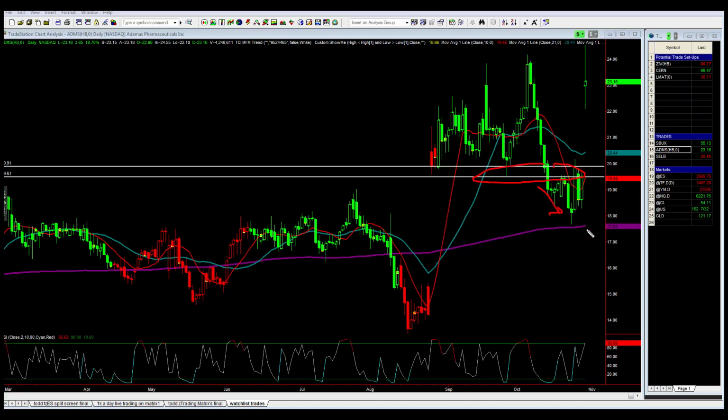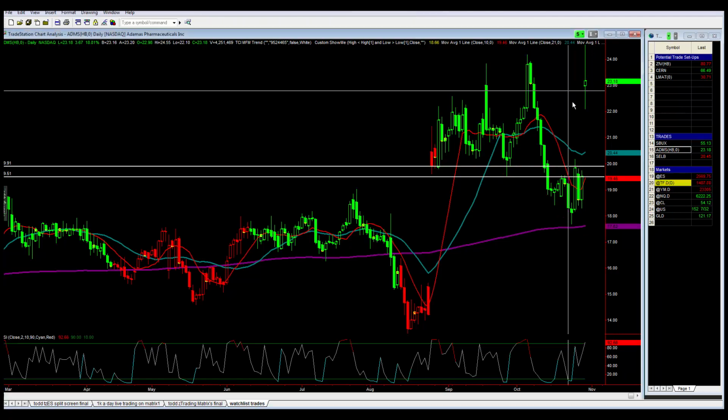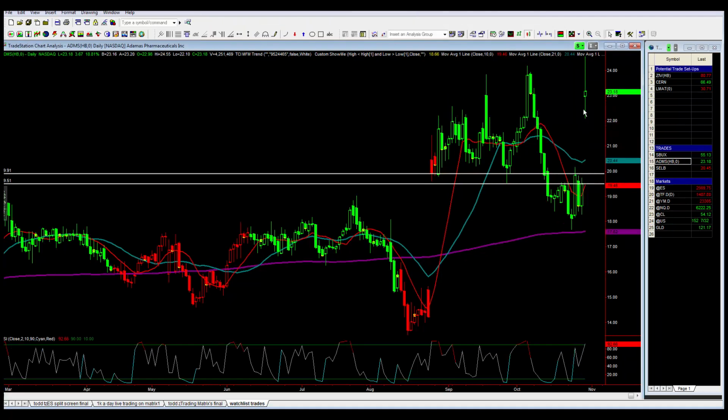All right, kind of came down. Again, 200 simple, held at the 200 simple, and look at that, we got some news and we're up. So I'm looking to take about 3/4 of that trade off. I'm going to trail the remainder down below this low here.